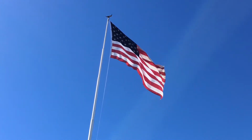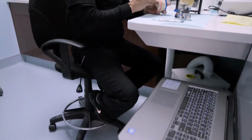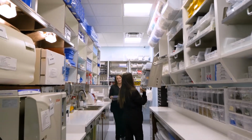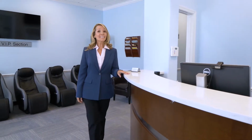We are proud to be able to say all of our crowns are made in the USA. Our office has a dedicated sterilization team whose sole purpose is to make sure each patient has a sterilized environment. We consider ourselves a big dental family.